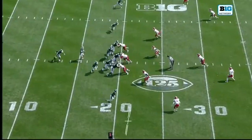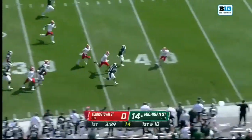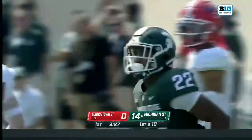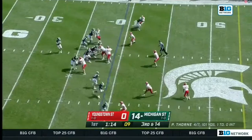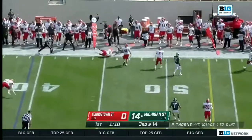Today, and a lot of men's basketball former players in attendance here. Could be another big gainer for Michigan State. That's the first carry for Jordan Simmons, plus 25. So he's a talented guy transferring from Arkansas State. They've got to be able to trust that his technique will improve. Payton Thorne connecting to Trey Mosley.